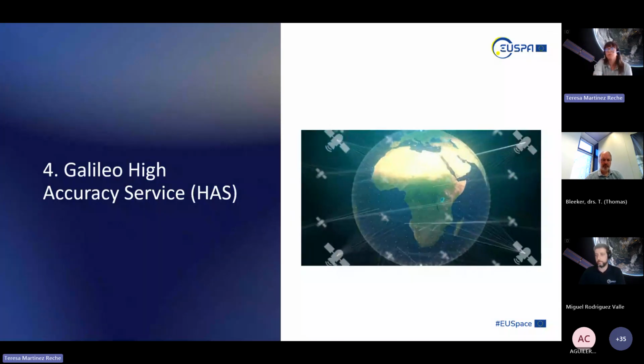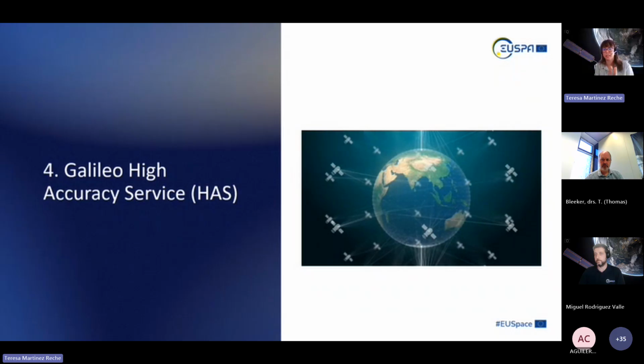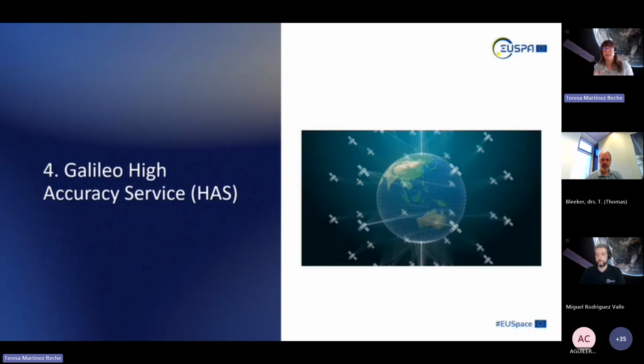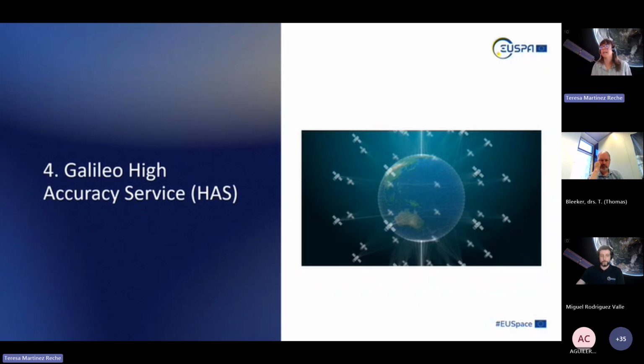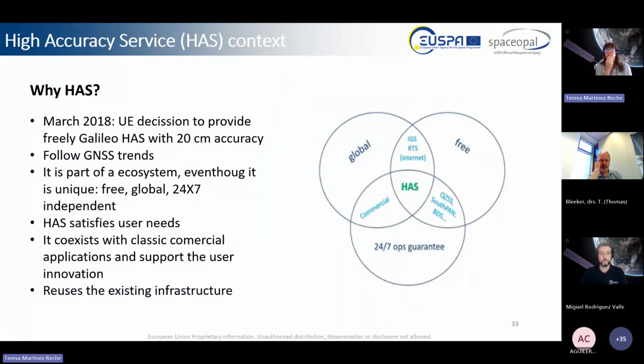Okay, so now that we have a generic idea of the space program, one of the services in Galileo is Galileo High Accuracy. So why do we have this service? Well, this service was established following the European Union's 2018 decision to provide a free global correction service, delivering up to 20 centimeter level accuracy, aligning with broader GNSS trends toward higher precision and accessible positioning.